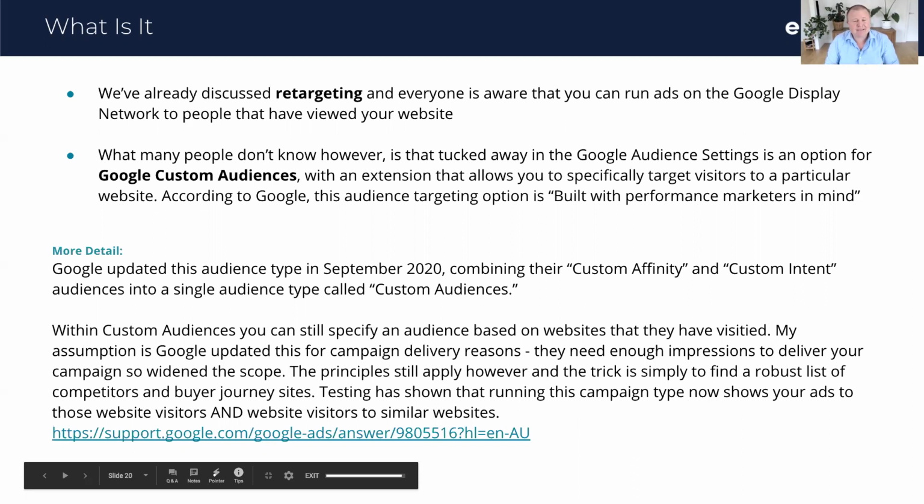Let's say I'm that accounting firm. So let's say I'm a top 10 accounting firm. I can then go and give Google the websites of the 20 or 50 other top accounting firms and say, I want to run ads across the Google Display Network to people that have viewed those websites. And if you think about how powerful that is, what you're able to do is specifically run ads to people who are looking at your competitors' websites, right? So now you can hoover up all of that traffic that's been looking at your competitors and start to put that audience in front of your website, in front of your offer.